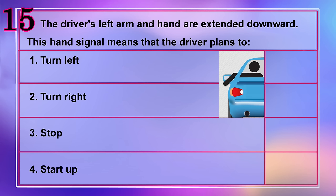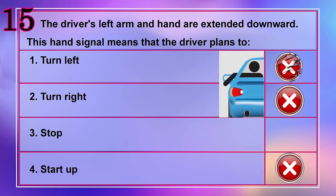Question number 15. The driver's left arm and hand are extended downward. This hand signal means that the driver is planning to 1. Turn left, 2. Turn right, 3. Stop, 4. Start up. Correct answer is 3. The driver plans to stop.